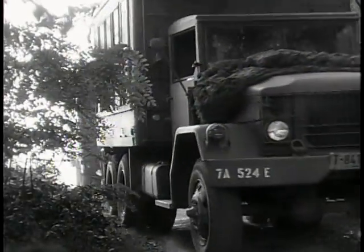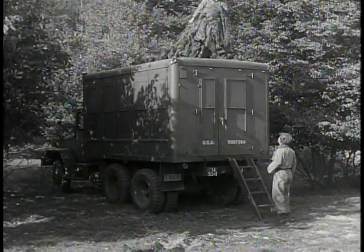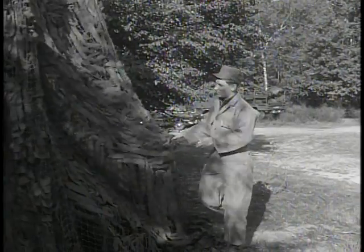The 524th is a fully mobile unit, carrying all its equipment with it. Operating under tactical conditions, the company's first step after reaching the area to be mapped is to protect itself from enemy observation.